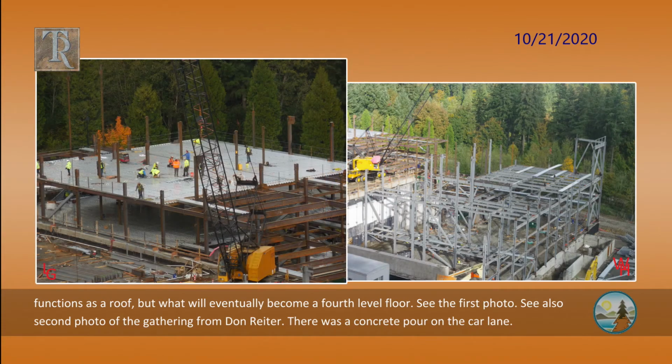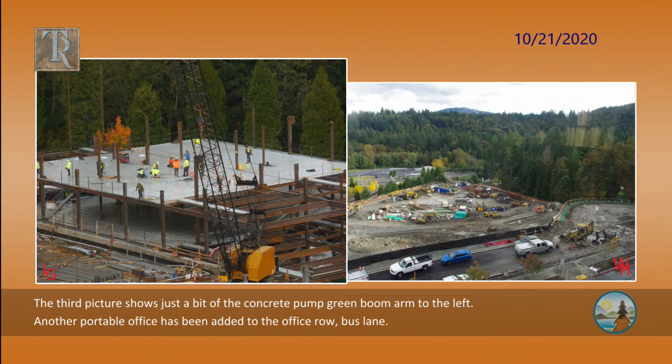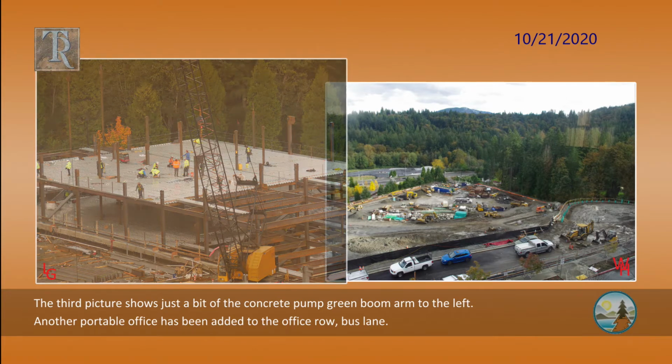There was a concrete pour on the car lane. The third picture shows just a bit of the concrete pump green boom arm to the left. Another portable office has been added to the office row bus lane.